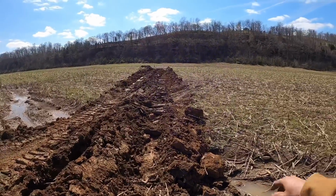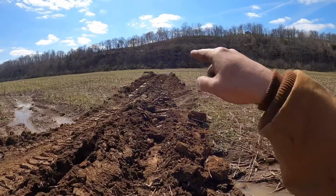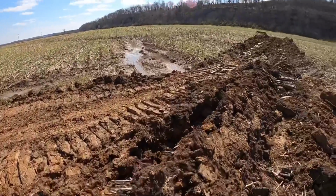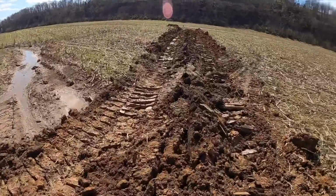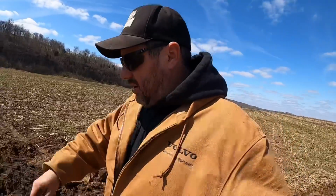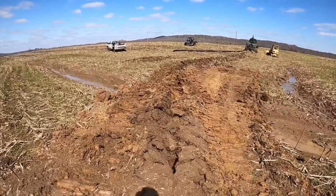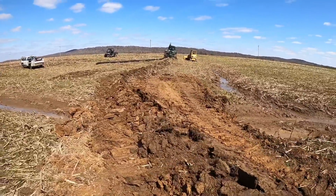All right, guys, here's kind of the update. You've seen us plow through the knot there. We made it through there successfully. Got to the ditch, and let me stand back over here, maybe you guys can see us a little bit better. We did actually make the turn without any major issues. It didn't take a whole lot at all with that little D4 just to kind of steer that thing right on around. You guys see how we made the corner there.